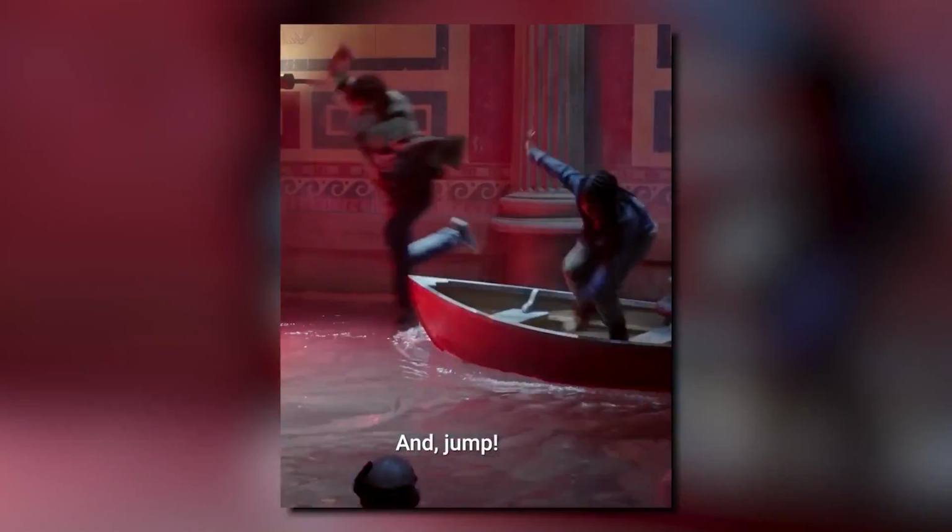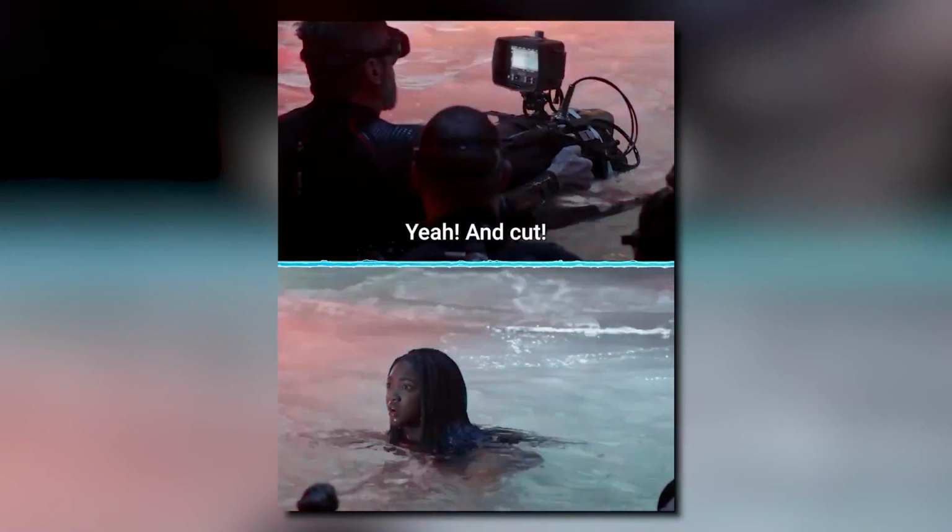For the underwater scene, Walker and Leah swam inside the water and their movements were captured live. So the only difference between that aspect of the scene and the one in the series is the little help they had on set to help with the stunts.